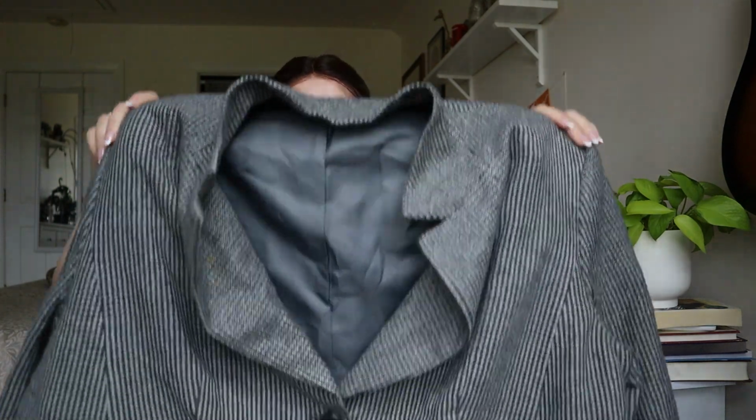So this 100% wool kind of blazer jacket, I'm very happy with this. If I can get the stain out, I may just try and put a little stain remover on there, let it soak, give it a rinse, but I'm happy with this.